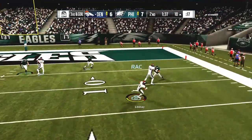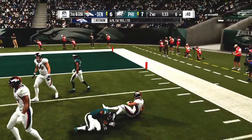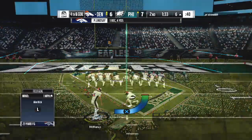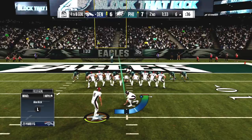Now Keenum. He's going to flip that out to the flat. It's complete. And he's going to be brought down just shy of the 5 at the 6. And the Eagles are going to go ahead and take another timeout as they'll head to the sideline and talk over what to do next.